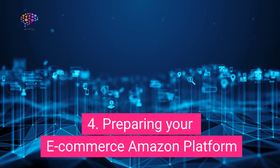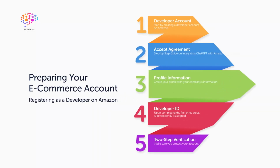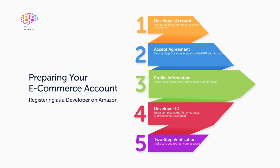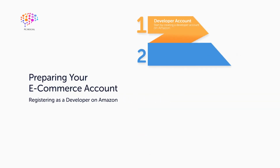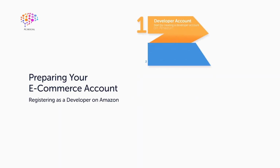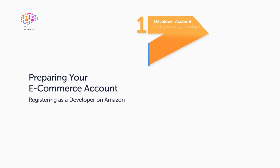4. Preparing your e-commerce Amazon platform. In this section, we will discuss the steps involved in preparing your Amazon e-commerce site for integrating ChatGPT. We will begin by creating a developer account with Amazon. It is crucial to secure your site by implementing a two-step verification process. This additional layer of security is essential because if someone gains access to your developer account, they will also have access to your e-commerce account.